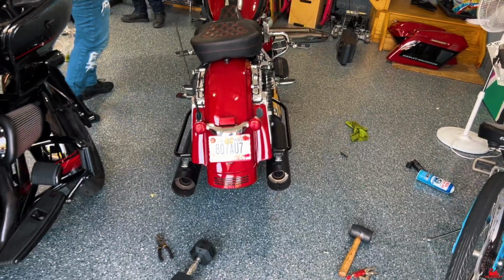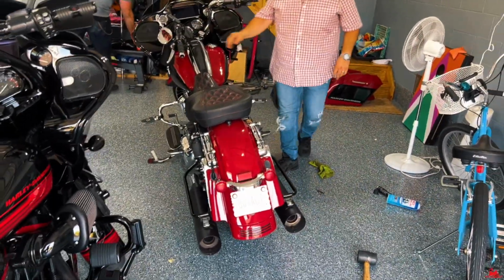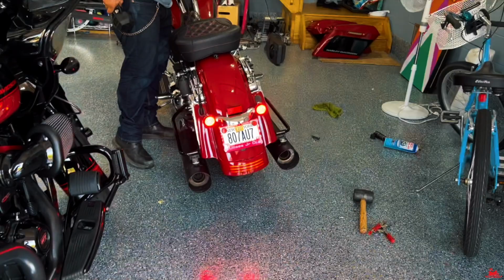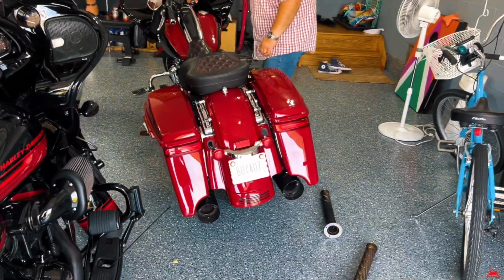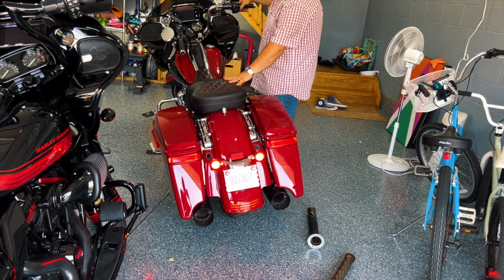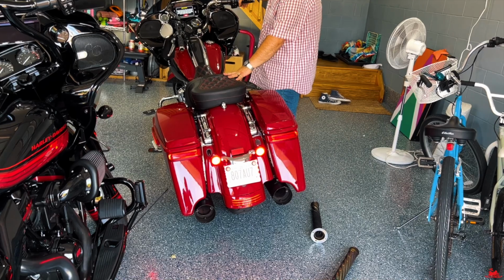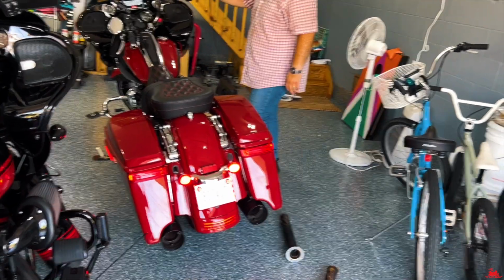All right, mufflers are in. All right, Mr. Ulysses, this is your bike. You have the honor. Let's hear it. All right, so this is start number 2 now without the baffles. Let's see. Oh yeah. Oh yeah. Awesome. We are off.